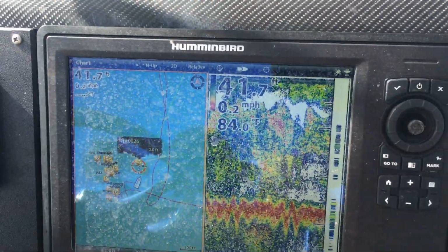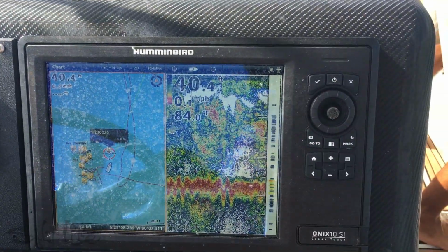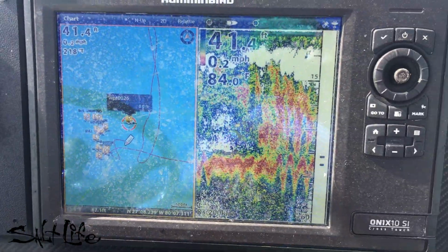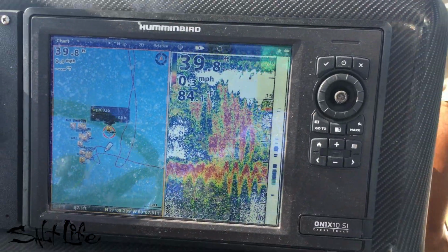And there's all the giant fish. Look, see that huge one? Look at that huge Goliath. Loaded with giant fish everywhere. And that's what it looks like on our Humminbird Onyx with all the big fish underneath us and all the bait fish. Big giant fish right down there below all the bait. There they are, giant Goliaths and bait fish right underneath the boat. I'm turning the camera sideways so you guys can see it's underneath our boat.